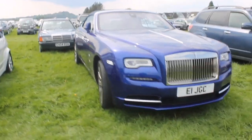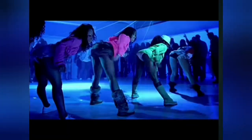Left the Jag, took the rolls. Left the Jag and I took the rolls.